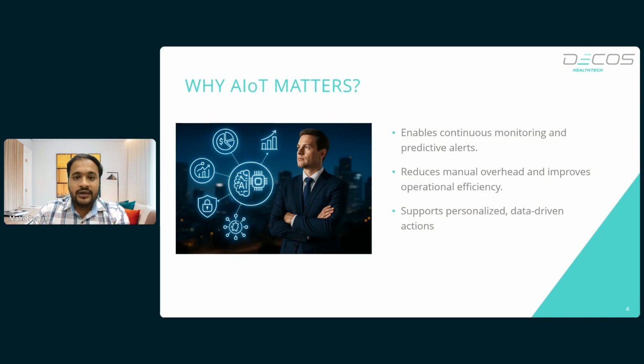So now that we understand what AIoT is, let's look at why it matters for your business. The key benefit is proactivity. AIoT systems enable continuous monitoring, meaning you are no longer waiting for reports, breakdowns, or complaints to react. You get real-time alerts and predictions before a problem occurs. This has huge impact across industries. For example, in logistics, AIoT can reroute shipments based on weather and traffic in real time. In utilities, it can predict demand and prevent overloads.